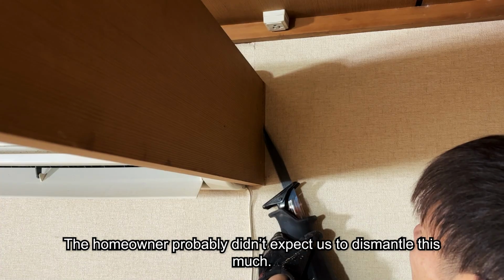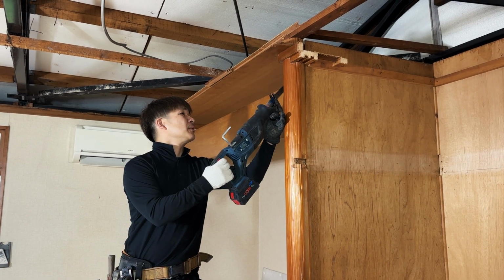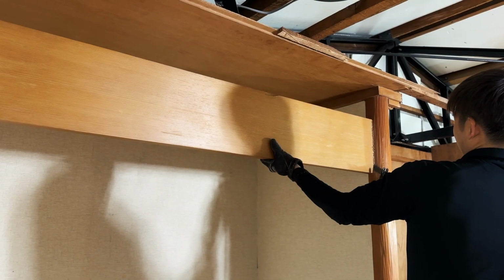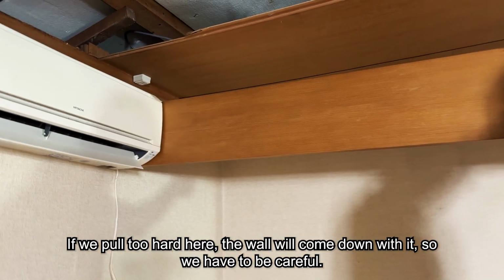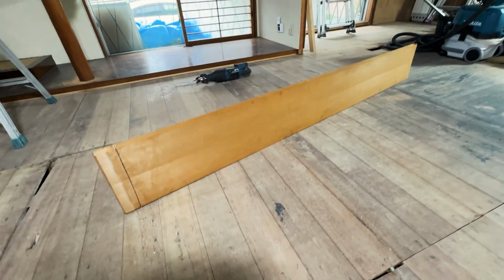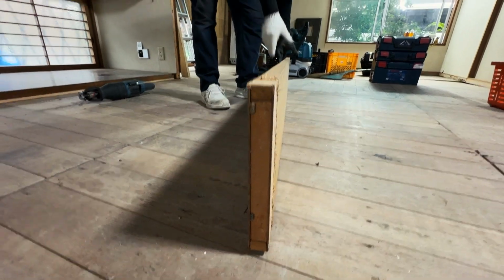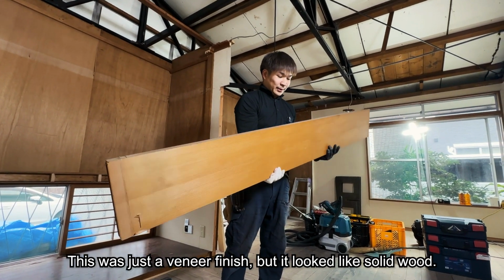The homeowner probably didn't expect us to dismantle this much. If we pull too hard here, the wall will come down with it, so we have to be careful. This was just a veneer finish, but it looked like solid wood.